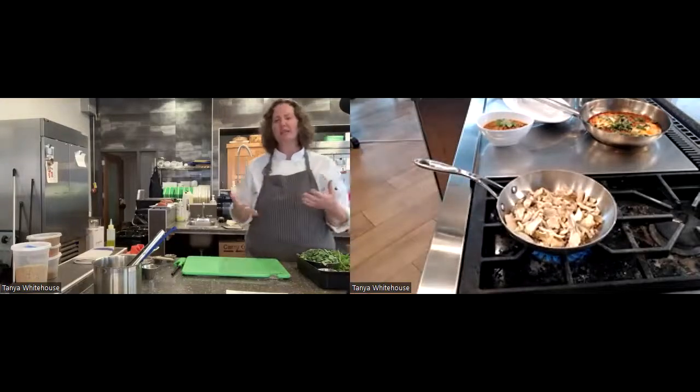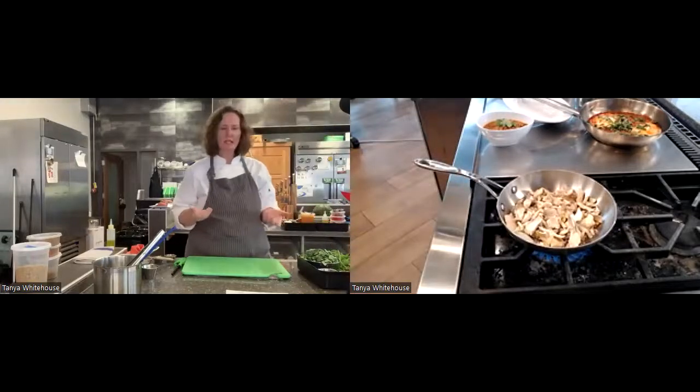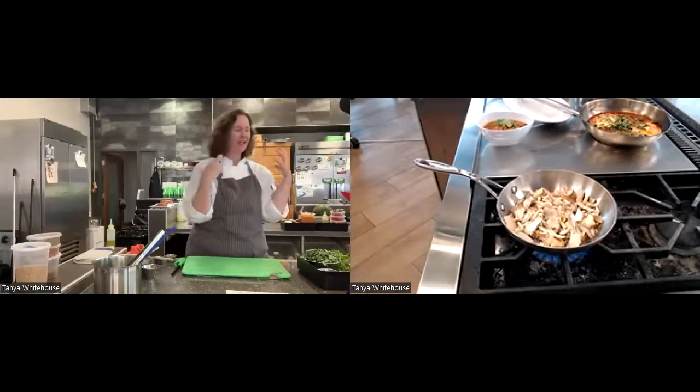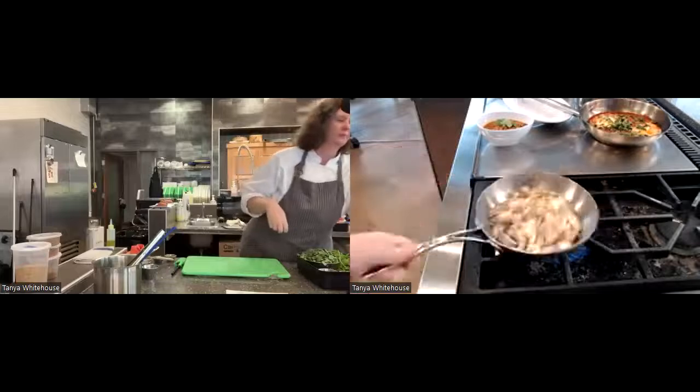Because we're going to make a little mixture here. You could probably slice them. We're looking at a mixture that's going to fit on top of our sweet potato and kind of fill it like a stuffing. But we also want it to fit on a fork too. That's always awkward when you're trying to eat and you get a big chunk of mushroom.